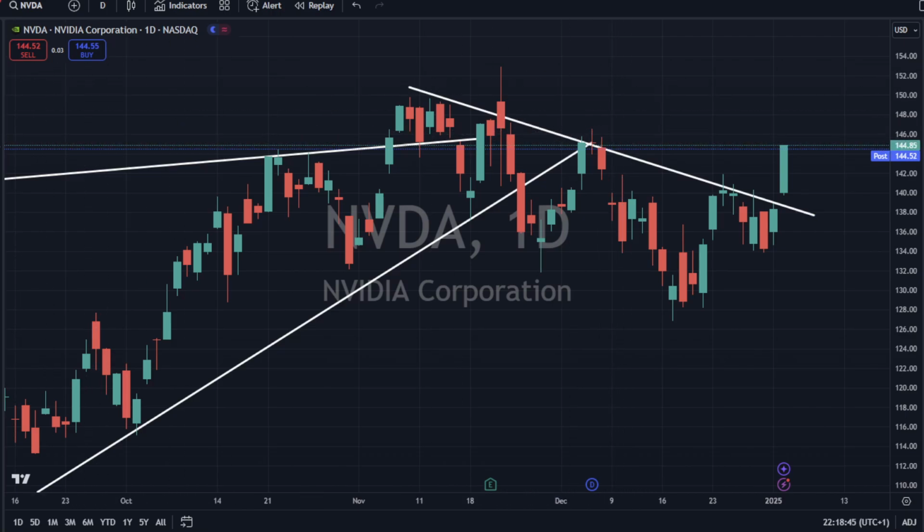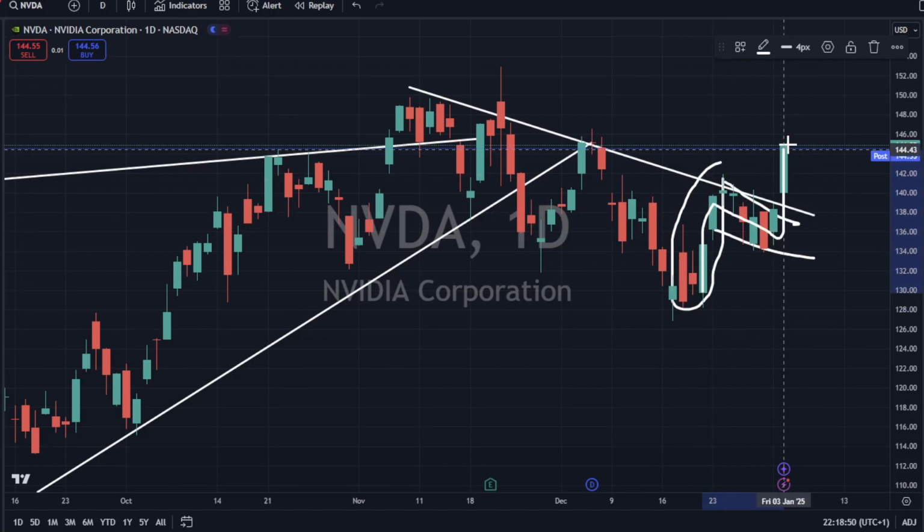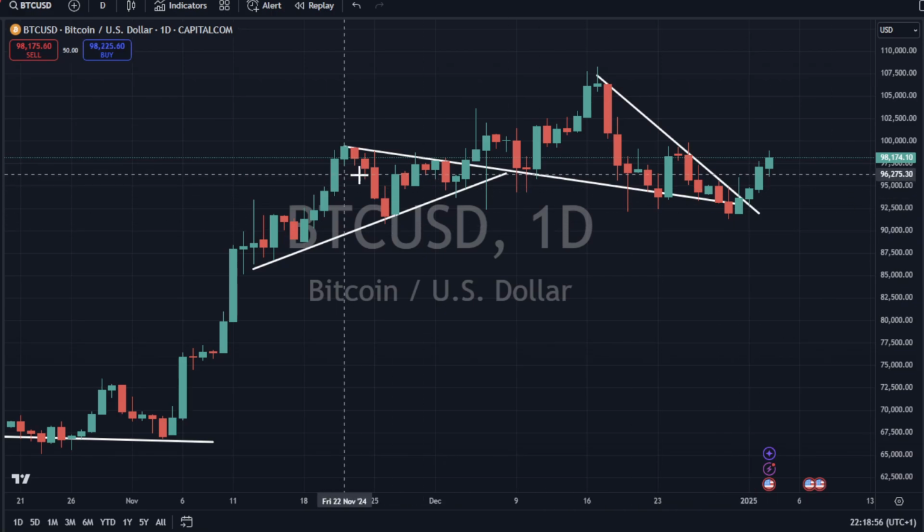The setup here was buying pressure, and then this is your flag pattern and the move higher. So it's still looking good. It's still holding on. Bitcoin still above support. Everything looks okay to move higher.